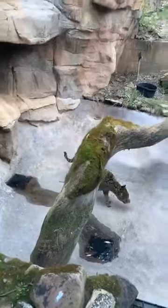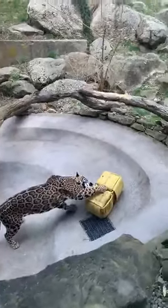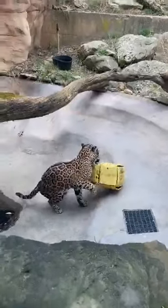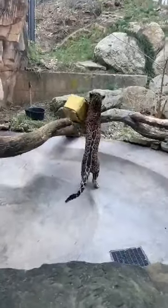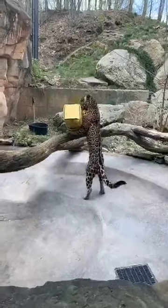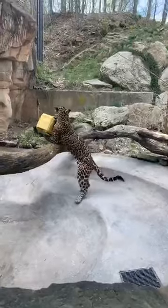What is the difference between a jaguar and a leopard? Jaguars are larger than leopards, and jaguars are the only large cat from the Americas. And you can also see jaguars have, like I said earlier, those rosettes, and their spotting is different.